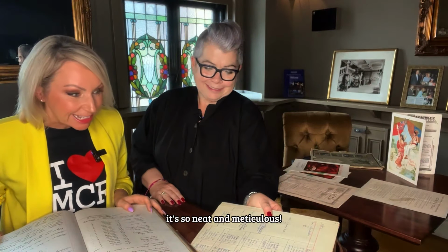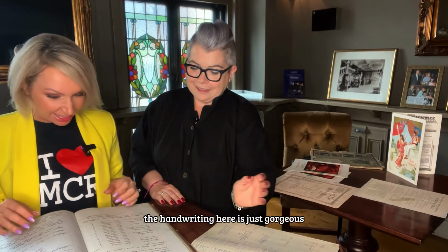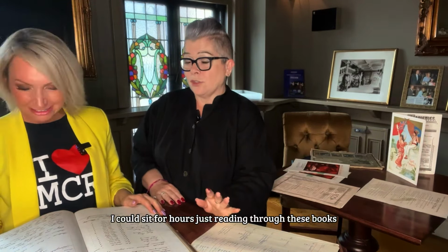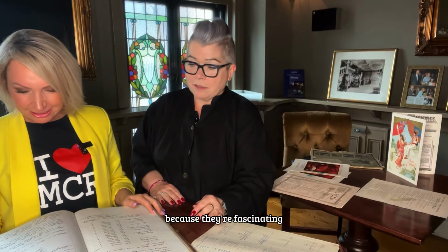It's so neat and meticulous. I can't believe it. The handwriting here is just gorgeous. It is. It's stunning. I could sit for hours just reading through these books because they're fascinating.